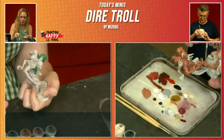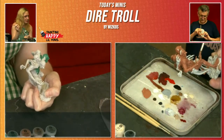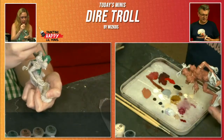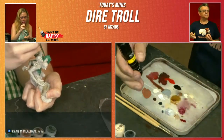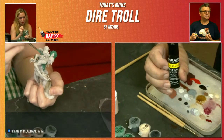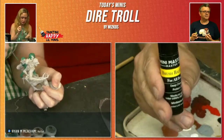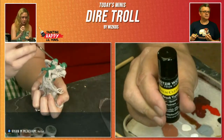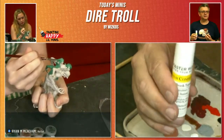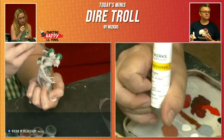Yeah. So. Cool. Someone was asking the name of the brush cleaners, Dave. Oh, okay. Sorry, hang on a second. So the brush cleaner is from Mini Masterworks, W-E-R-K-S. They have the brush balm cleaner, which is good for cleaning them. And when you need to sort of condition them and let them soak in the conditioner overnight, you have the brush balm conditioner there.